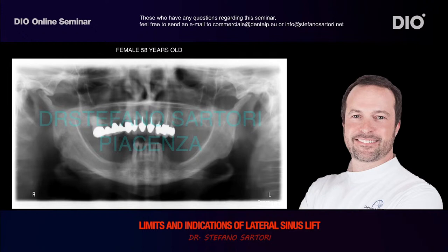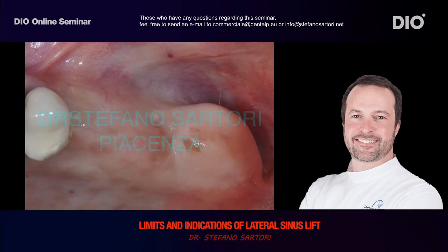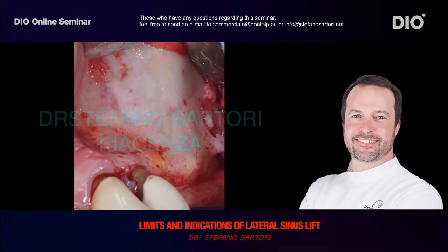This first case is a female with an atrophic maxilla in the left side. These are the tissues before the surgery, and I performed a crestal incision until the distal aspect of the last tooth in the arch, but in this case I have extended the vertical releasing incision until the mesial aspect of the last tooth in the arch, because the sinus had a prolongation of its cavity in a mesial direction.